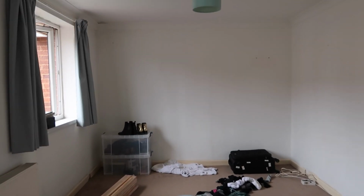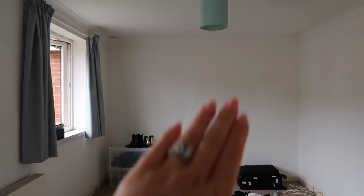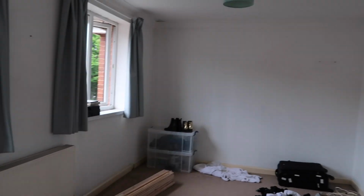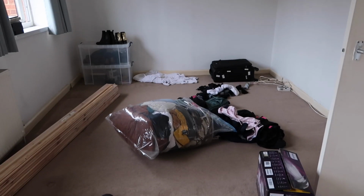This is the room. I'm standing with my back to the far wall. That wall there is the adjoining wall to our neighbours, so we are a semi-detached property. So that wall there joins onto the neighbours. We have two windows here. It's carpeted. As you can see, the skirting is very old and it's gone a really disgusting cream colour, as has the door. Everything just looks a little bit tired.